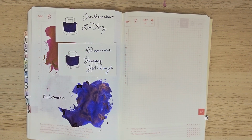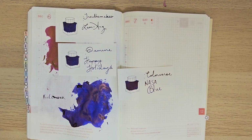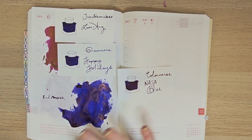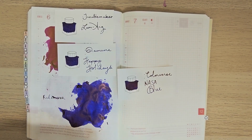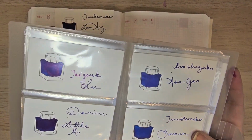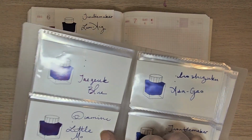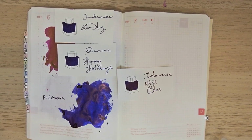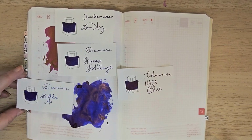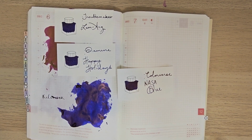There's Colorverse NASA Blue, which I think the blue part of it is just a little bit more deep, a little bit more purpley. And as this is drying, it is drying to more blue, more like middle of the road blue. It went down very blurple. We're getting into the teals here, but this entire page up to Asagao, so the Taeguk Blue, Little Mo, and Supernova, maybe less so these two, but Little Mo looks like it's kind of close, so let's pull that out. Yeah, so all of these sheen, and it does look like there is some red sheen on Killanova, which is cool.